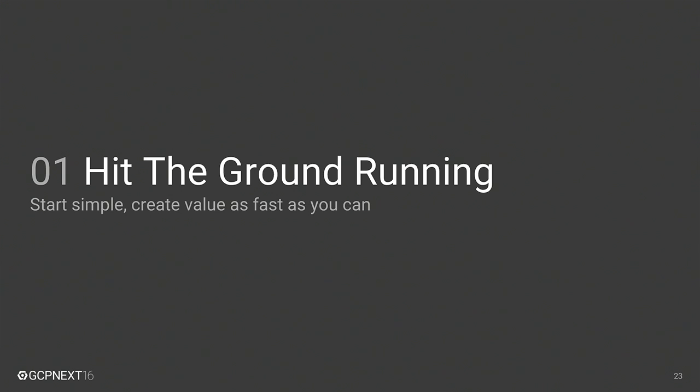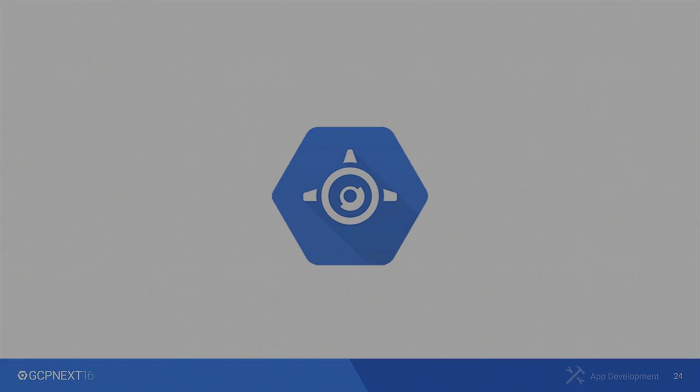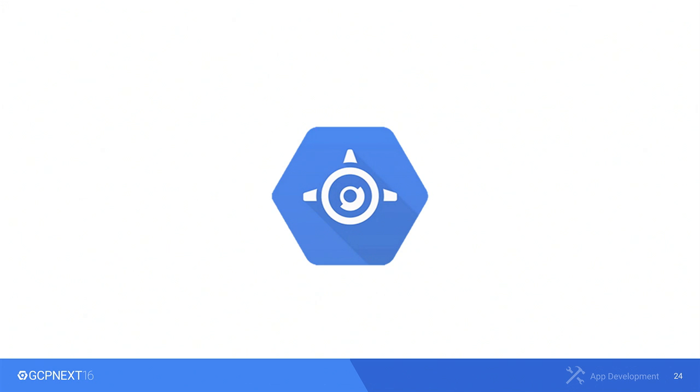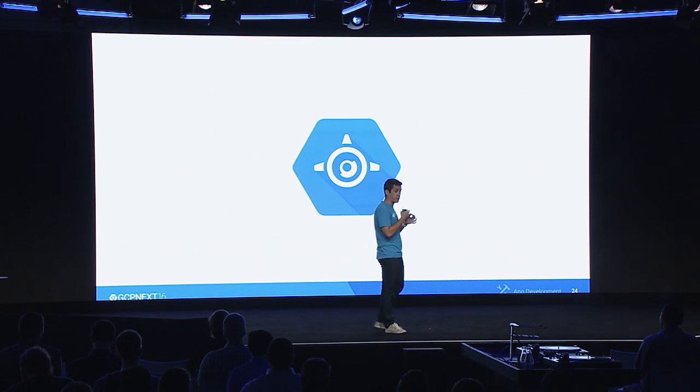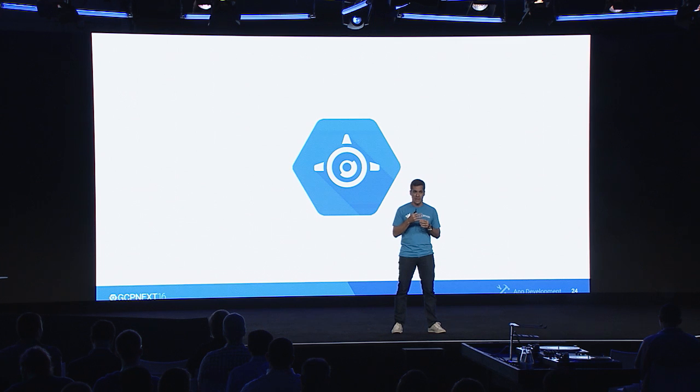And when it comes to hitting the ground running, I like using Google App Engine. I know that for most of you, using Google Compute Engine, using infrastructure as a service, would be the first choice. For me, it would be the third choice. I'd like to go with Google App Engine first. Second would be container engine, using containers deployed on Google. And the third one, compute engine.